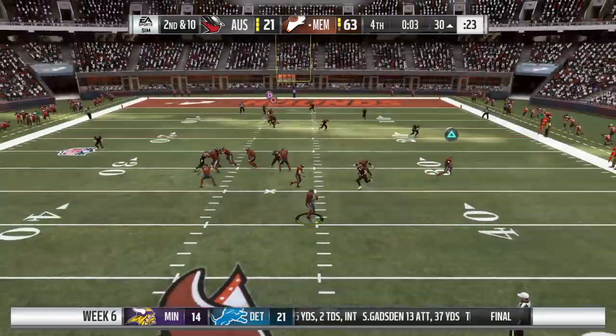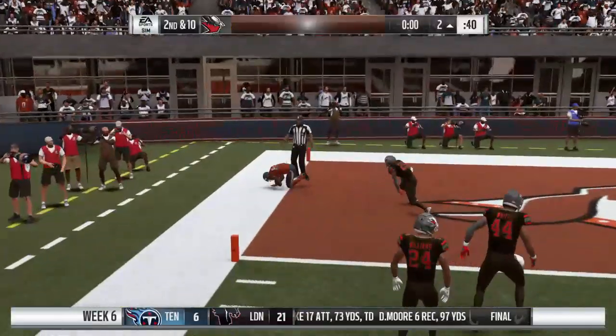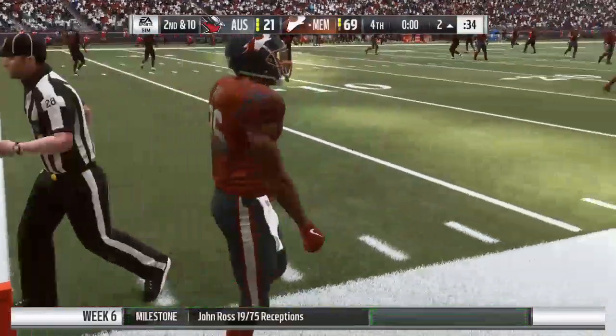Interesting, Mahomes wants to throw it. This will be caught inside the 10. And they are going to score again. Yet another touchdown as they just add to their totals.